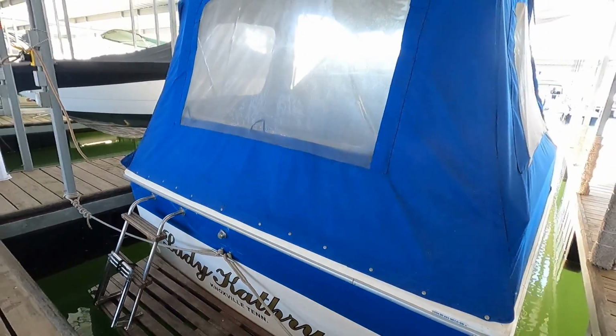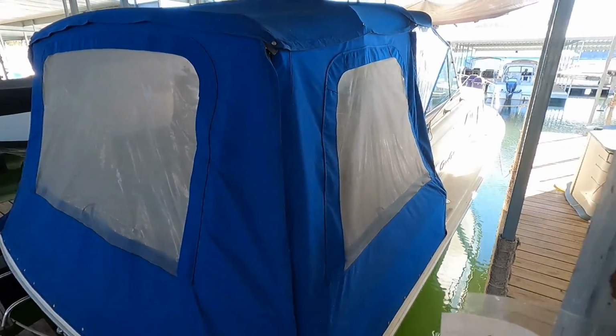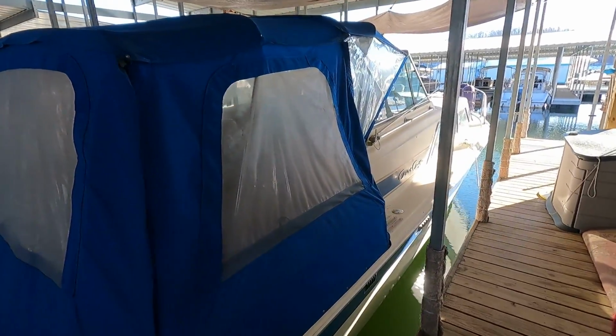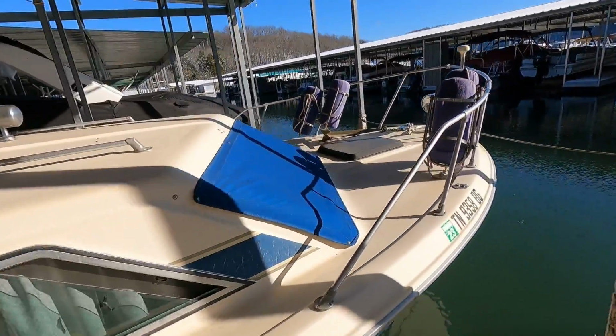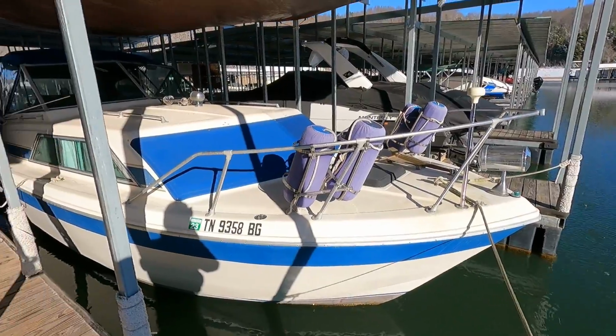But again, this is that 1983 Chris Craft Catalina 281 cabin cruiser for sale. Again, this is a 32-foot boat, 10-foot 9-inch beam. It's about a 7,000 pound dry weight. We're going to have some photos of it outside the slip, so you can get a better feel for it. But again, this slip is transferable. It can stay right here.